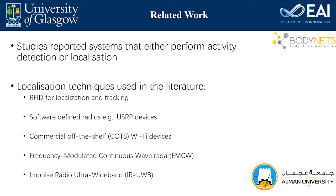Similar systems that are present in the literature performed a distinct functionality, a distinct task, either activity detection or localization. For instance, the activity detection systems presented in some of the studies reported in the paper have reported high accuracies of 91% and 94% to detect multiple activities whilst using devices such as the USRP N210 model. Other systems that looked at localization utilized technologies such as RFID for localization and tracking, software-defined radios such as USRPs, commercial off-the-shelf Wi-Fi devices, frequency-modulated continuous wave radar, and impulse radio ultra-wideband.